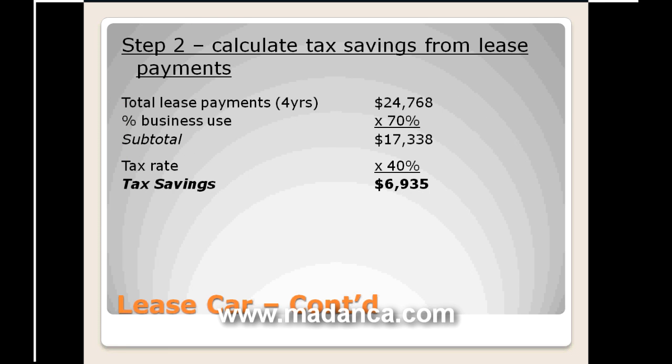Step 2 is to calculate the tax savings from the lease payments. Now the lease payments, or the business use or work use of the lease payments, are tax deductible on your return. Hence you realize tax savings. The total lease payments over 4 years are $24,768, which we saw in the previous slide. The business use percentage is 70%. That's what I've assumed. So the deductible amount on your personal tax return over a 4-year term is $17,338. I assume the tax rate of 40%, which means that you would be saving $6,935 because of the deductions of the lease payments on your tax return, which is a significant amount.